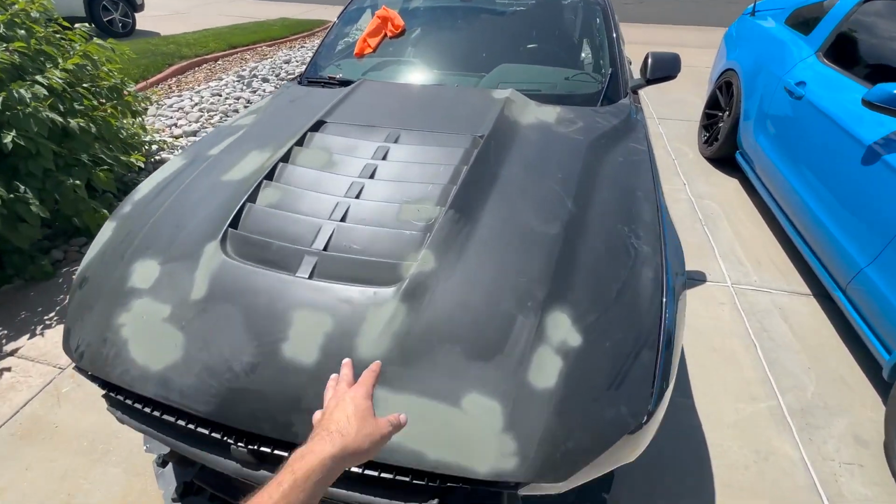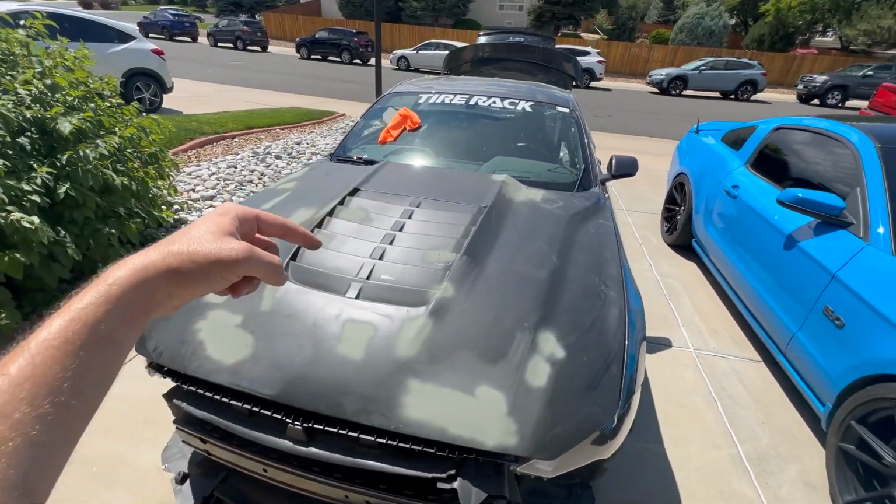You've got a lot of Bondo work and stuff to do on the hood, which I will be doing later tonight when it cools down. So I was waiting for it to cool off before I got really heavy into the Bondo work because it was about 100 degrees today. Quite frankly, it is not enjoyable to be sanding Bondo at 100 degrees.